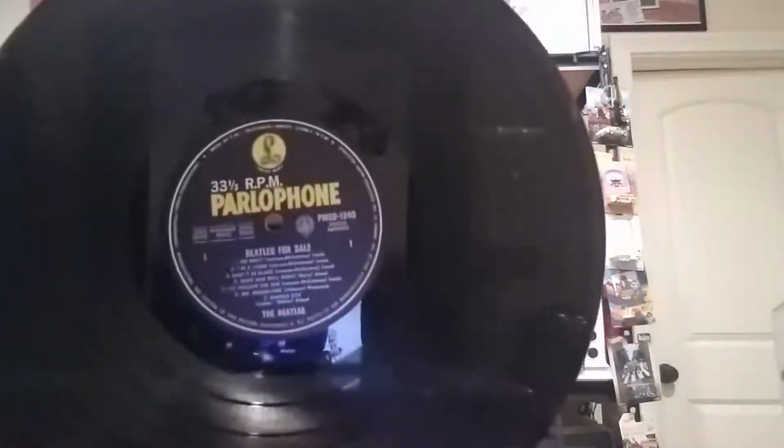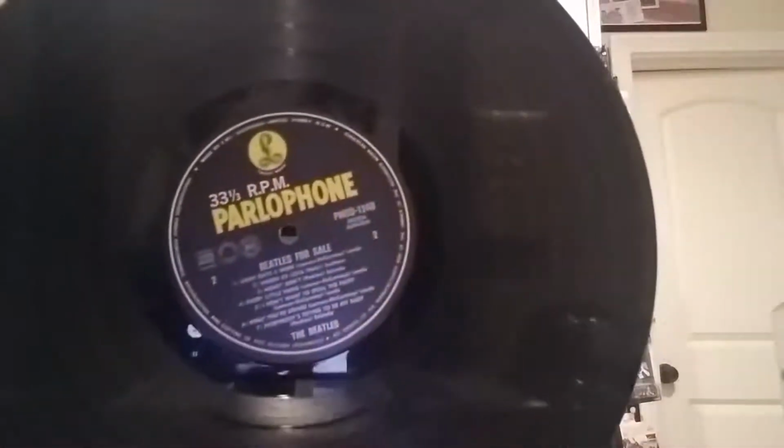And here is the record label. It's on the Parlophone label, similar to the UK, but has some Australian stamps on the label there. The cover is pretty beat up. I played the record. It has a lot of surface noise behind it, but it's still nice to have an original pressing from Australia. And this Beatles For Sale came out in 1965, not in 1964 as the UK albums did.